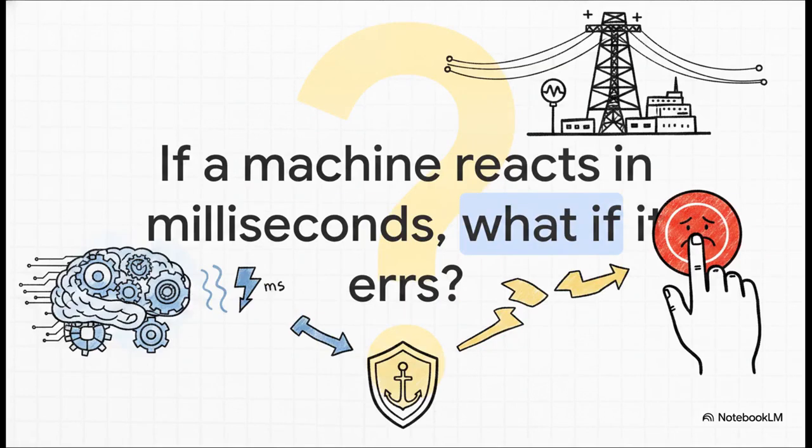Which kind of leaves us with a fascinating paradox, right? We rely on this mechanical brain to manage 42 megawatts because it can think and react in milliseconds, way faster than we ever could. But if a machine can think in milliseconds, what happens when it makes a mistake at that exact same speed? It's a really delicate, high-stakes balance between brilliant automation and essential human oversight. And it for sure makes you wonder just how deep the safety systems on these incredibly complex drill ships really go.